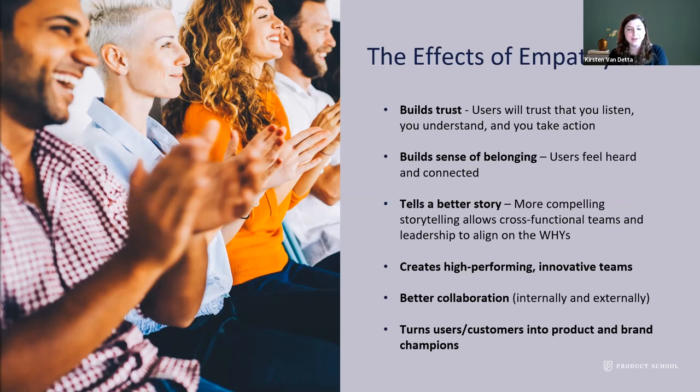So the effects of building empathy within your organization and within your team, and the effect of building empathy with at least your user group, by inviting them into your space, say in a sprint review, you build trust. Your users are going to trust that you listen, that you're really going to try to understand them, and you're going to do something about it. Not about everything, but do something about the things that are most important and that align. It's a whole different conversation about how to tell people you understand, but that's not going on the roadmap.